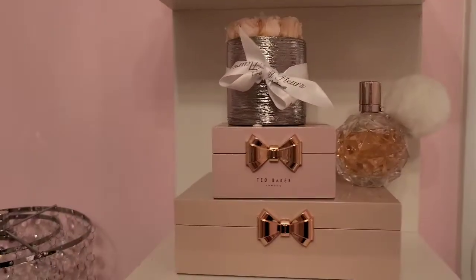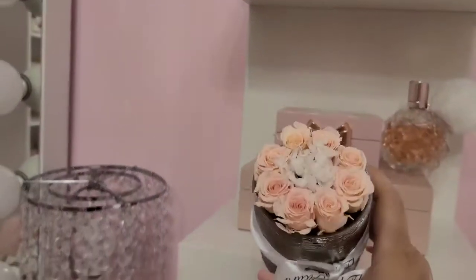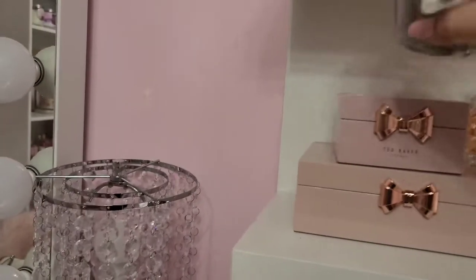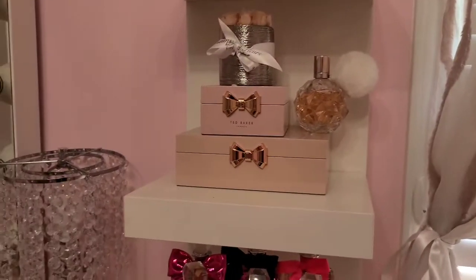This flower arrangement is from Grand Floors, and it smells amazing. Super cute. And then these Ted Baker boxes.